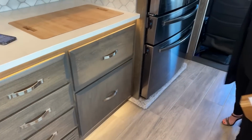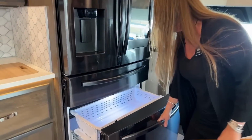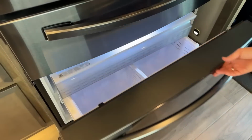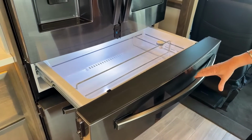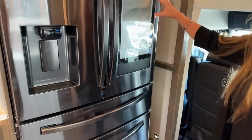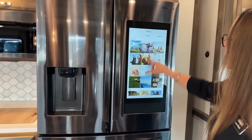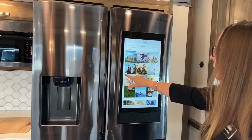I also love this. This is a really nice refrigerator freezer combo. So great top drawer storage, great freezer capacity down below, and another great freezer drawer as well. And then this is the newer Samsung. So you could run your gallery of pictures. You could actually put all of the images that you have from different trips that you've taken and have those play up here on your gallery.